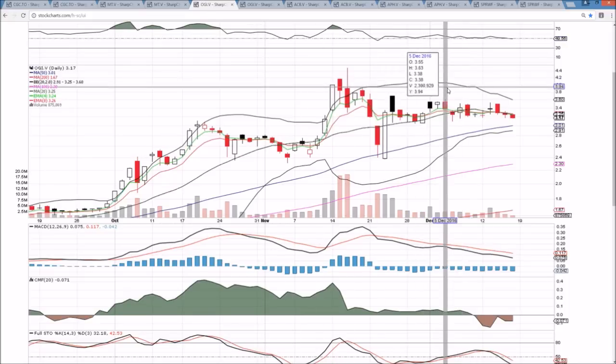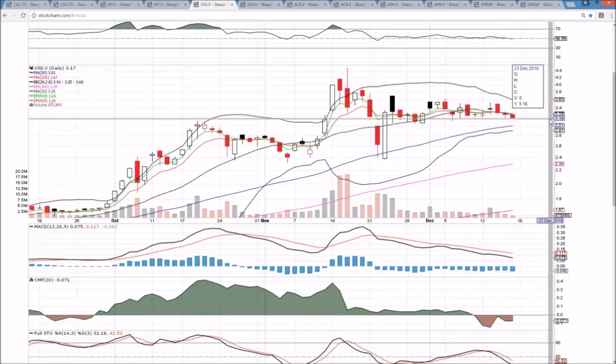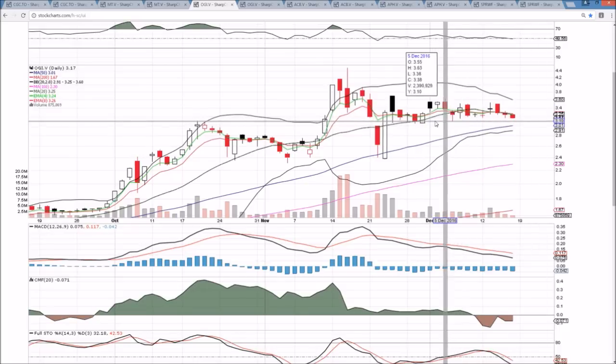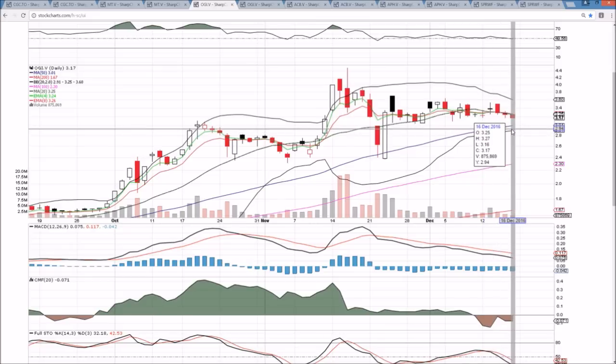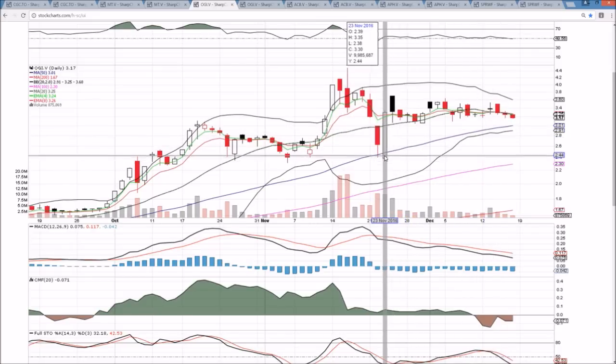OGI is still extremely tight, but close to a bear break. All these names closing down at the low of the day. Not a good sign heading into next week for the bulls. So the must-hold level here is 3.10, and then down to 3.05. If we break 3.05, we're looking at the 50-day moving average, and that's going to be at about 3.05 early next week. So if we break 3.05, we're really looking back down at 2.40.